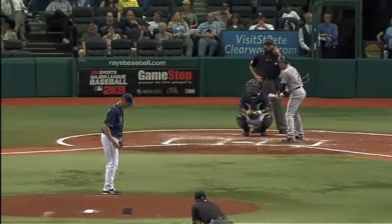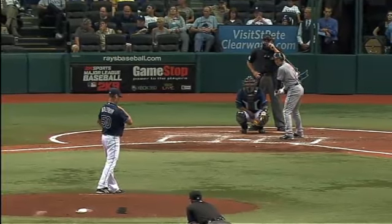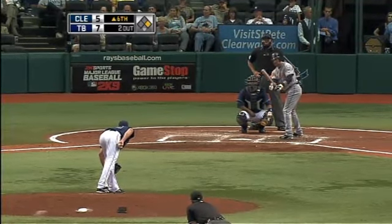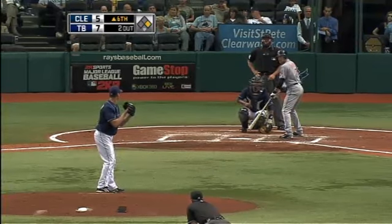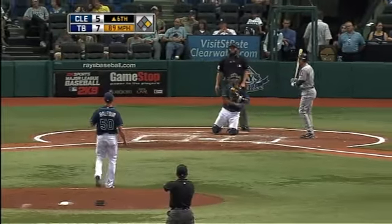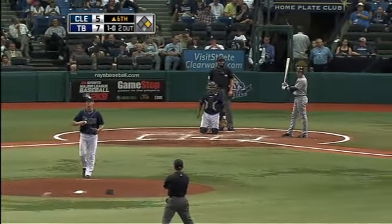Well, he's in to face Mark DeRosa, who walked and scored in the second inning. A fly ball to center in the fourth. The pitch is high. 1 ball to no strikes.